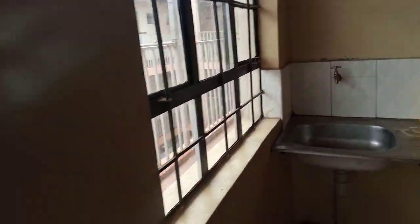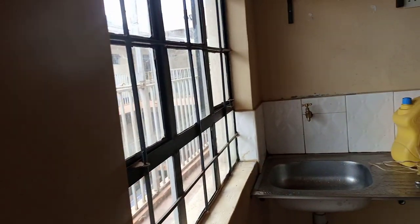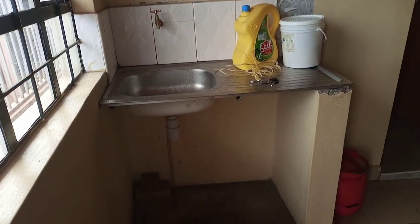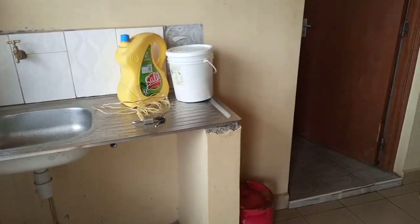Hi guys, so that is the door. That is the door, and then right, that is the window and the sink. Yeah, that is the kitchen there at the corner. Then this is the whole room. That is how it looks.